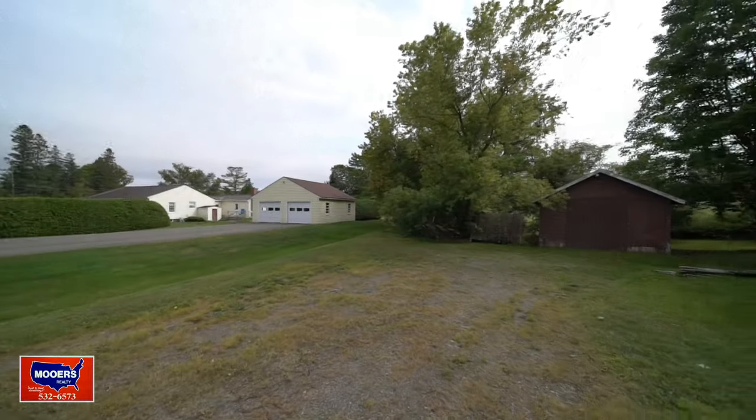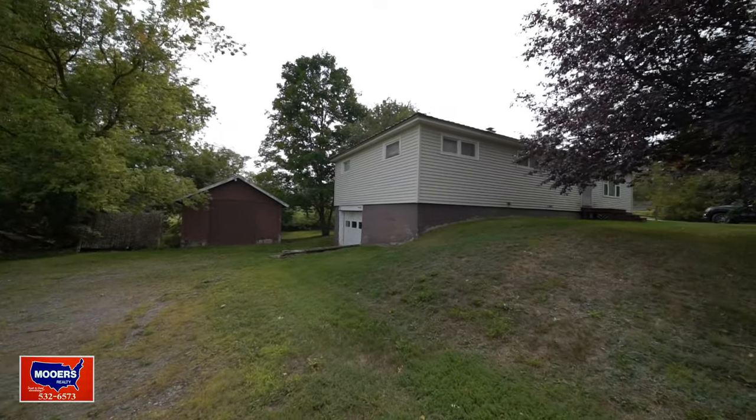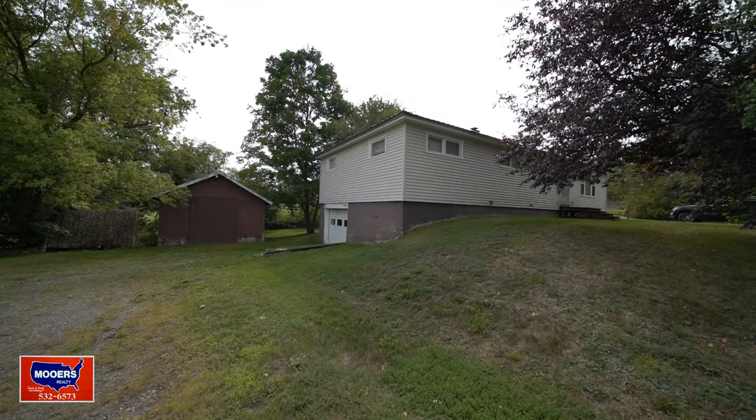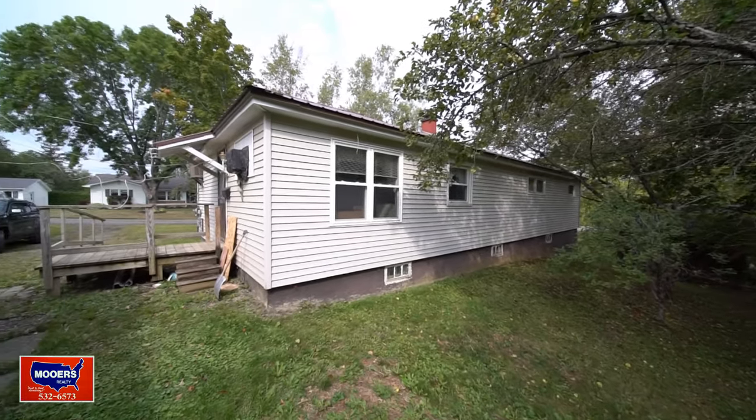This home, all wrapped in vinyl on the exterior walls. It has a roof made of metal and it's long, oversized. Need to be in something handicap friendly, all on one floor?